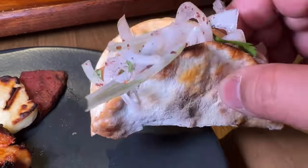Rice is also cooked so well. Might just be the best thing I had in Dubai so far. This is so amazing. I would 100% recommend this.